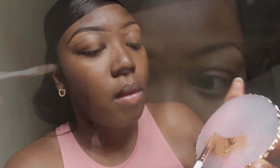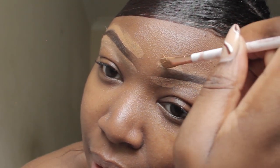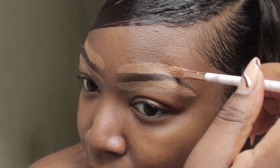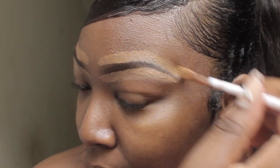I don't do fully Bobbi Brown, I still blended it with a little bit of that concealer. And just gonna go and carve out the top of those eyebrows. Sometimes I don't even do that, I ain't gonna lie. Oh, look at my edges though. And look at that swoop de whoop.